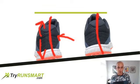Now, there's no perfect roads out there that I'm aware of. They all have a little camber. There's something that you can actually do. Let's go back to the main camera here. There's things that you can do to combat this. Number one, it's always great to go hit up trails occasionally or find a soft shoulder.